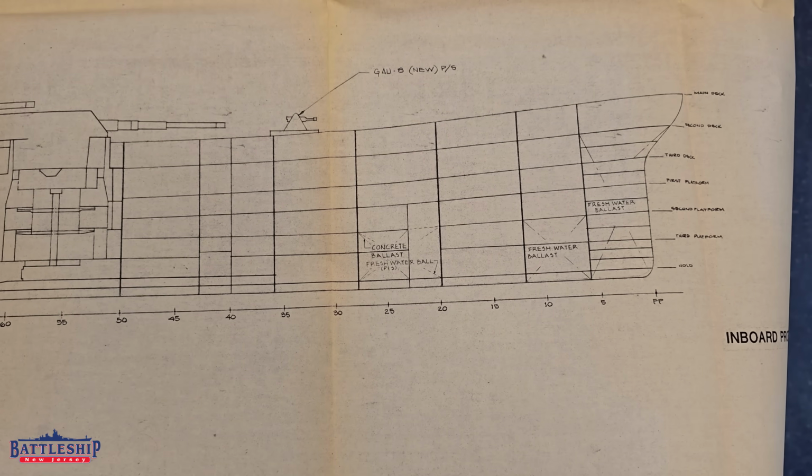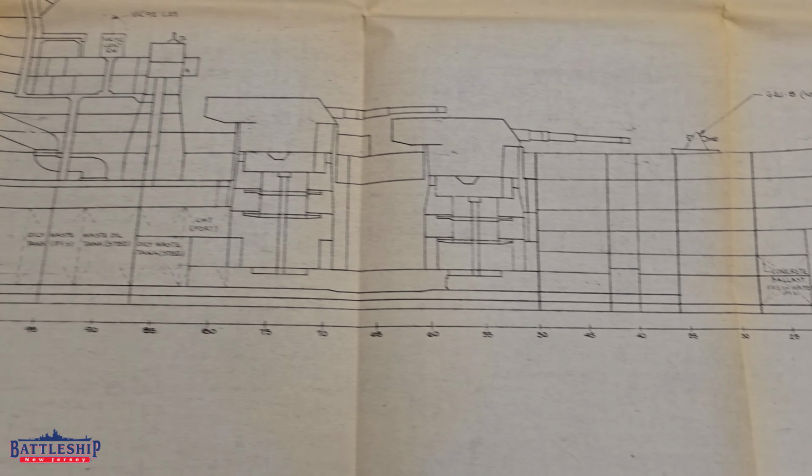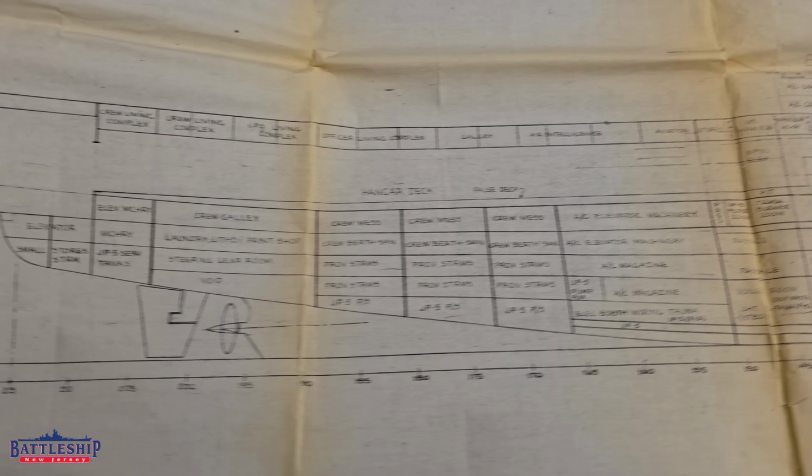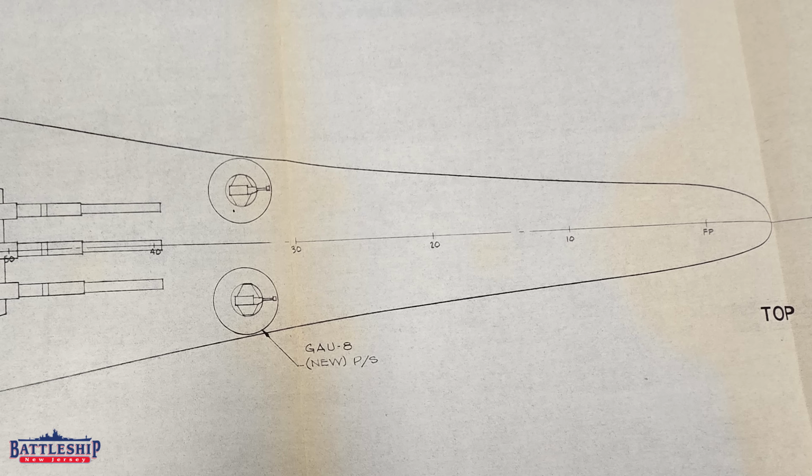So, first off, we'll just go bow to stern on this guy. At the bow, where the 40mm guns originally were just forward of turret 1, this depicts a 30mm Gatling gun. It's the GAU-8, which is the Gatling gun in the nose of an A-10 Warthog. And I believe it's the same Gatling gun that's used in the British Goalkeeper, Sea Whiz system. So it looks like they were looking at a Sea Whiz with more stopping power in this version of the ship.